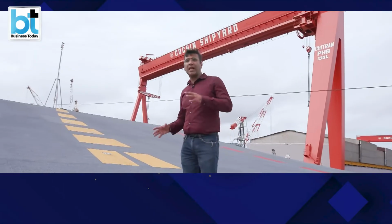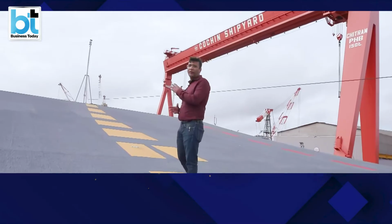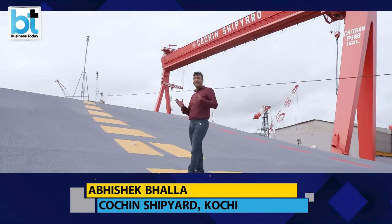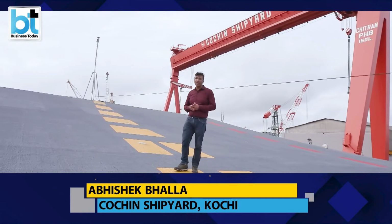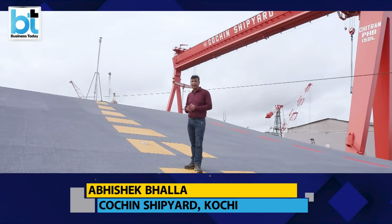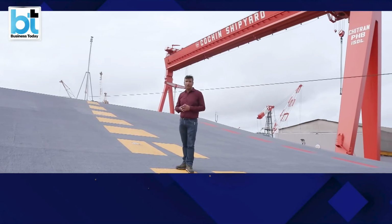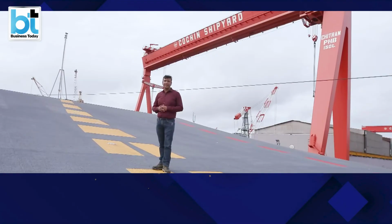This ski jump is the last point where the aircraft touches before flying, and this will make sure that Indian Navy fighter jets on board INS Vikrant soar high. And when they do so, they will make sure that they keep a very close watch on every activity taking place in the high seas.